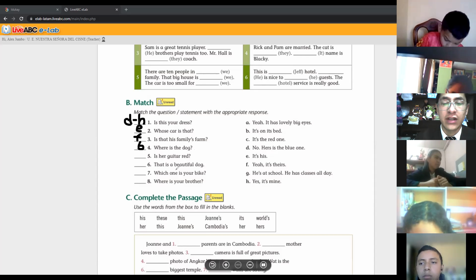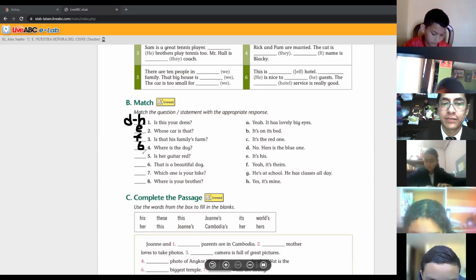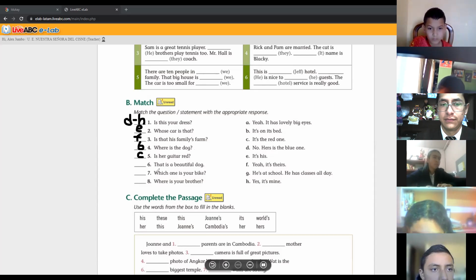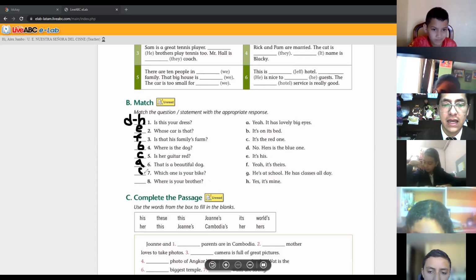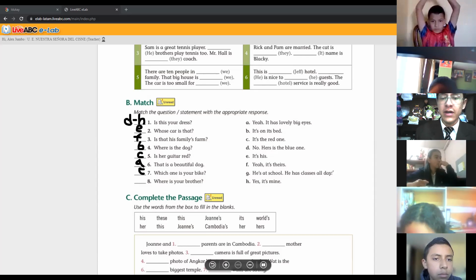Is her guitar red? Sí. That is a beautiful dog. Which one is your bike? ¿Cuál es tu bicicleta? It's the red one. Excellent. And where is your brother? A letter and a G.